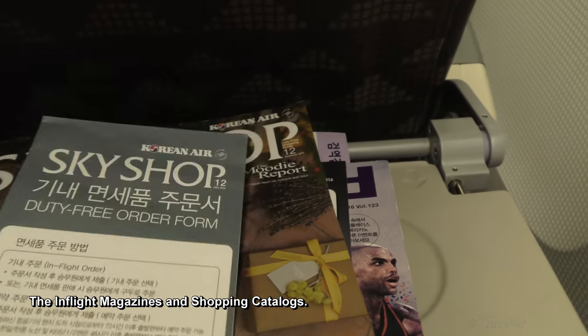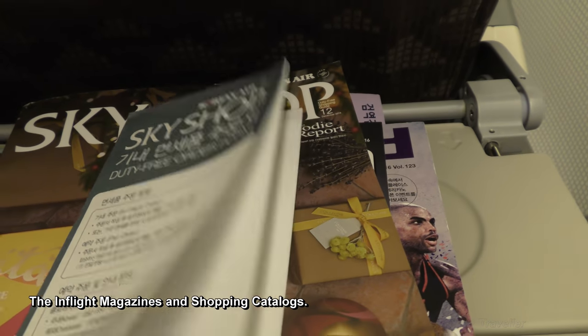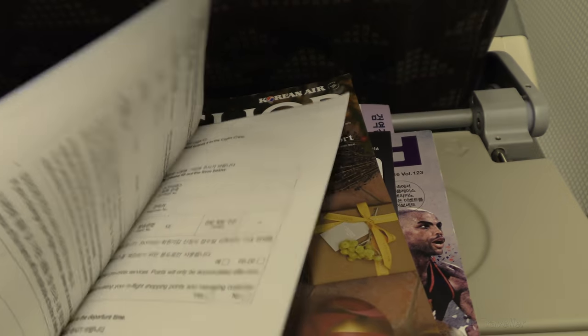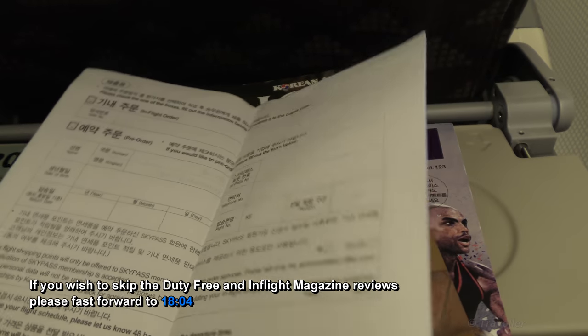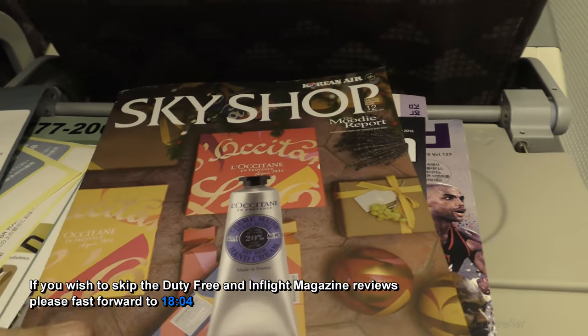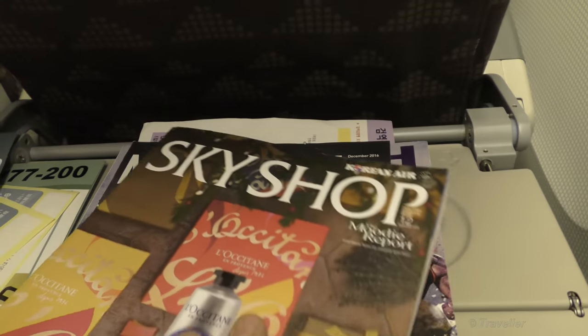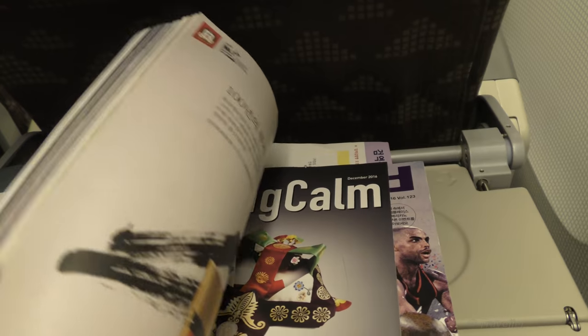Next, we move on to the Sky Shop. See, the Sky Shop comes with an order form to fill out. I suppose you give it to the crew and they take care of your order. And where's the Sky Shop? Well, look at this very thick magazine. There's going to be a lot of shopping in here.